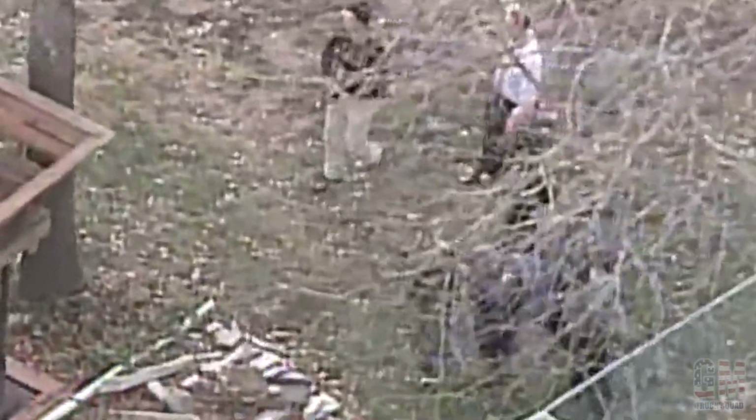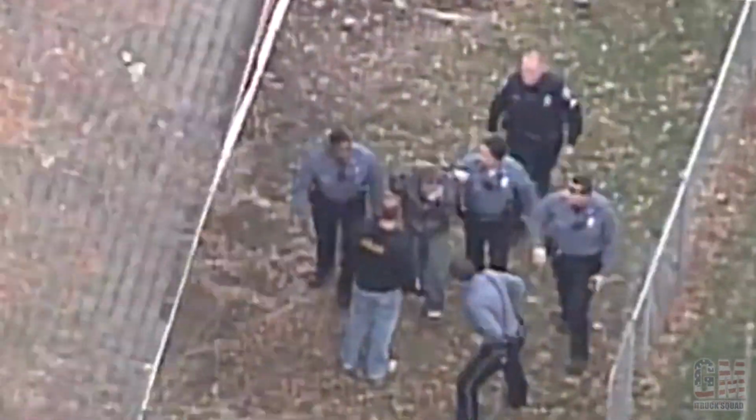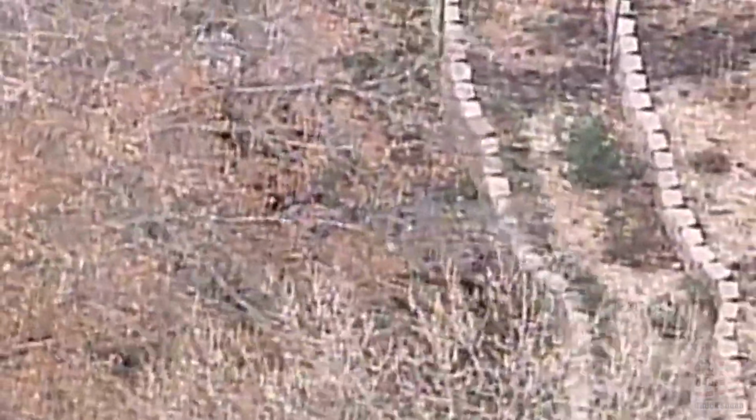There he is. You see the black? You see the one officer has somebody in custody. I see the plaid shirt, but he's got his arms behind his back. I don't think that's the same person we saw running, but maybe I'm wrong. Oh, I see. Yeah, that might be the passenger. There were two, remember, that got out. So the other one clearly had a black zip-up hoodie.